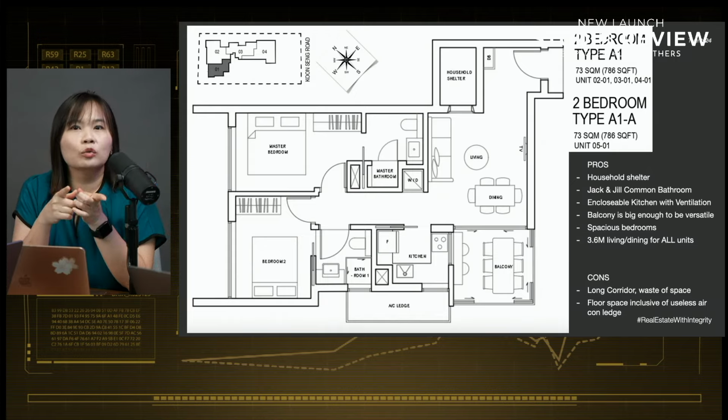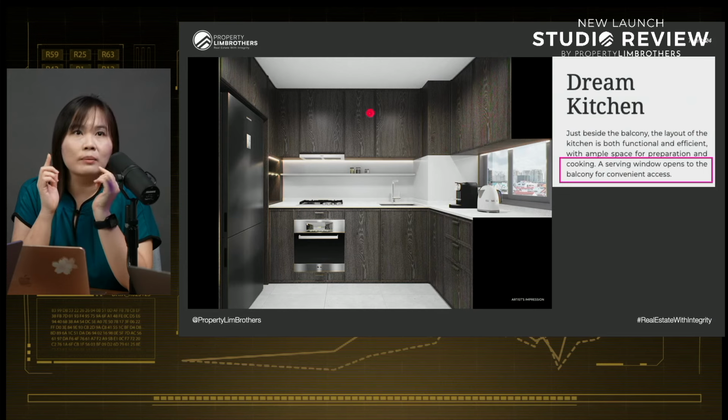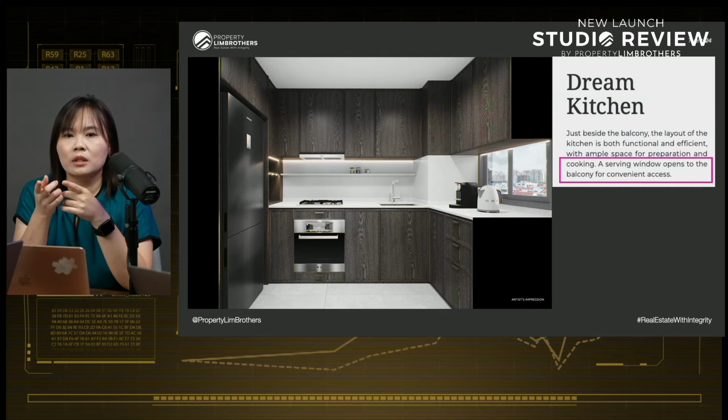So maybe we can go to the next slide. This is the one. I thought this was really good. For all the units, you see that they actually thought about it and have a ventilation window in the enclosed kitchen that can open up to the balcony. I think that's great. Because nowadays, when the kitchen is enclosed, there might not actually be ventilation windows. And for those of you who do cook heavily, you know the fumes can get quite heavy.